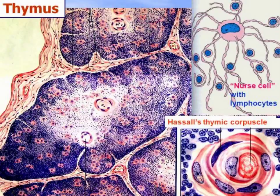When they become aged, they concentrate in medulla and produce lamellar bodies, Hassall's thymus corpuscles. In the center you can find the places of degeneration, like keratin in epidermis. It's a distinctive feature of thymus.